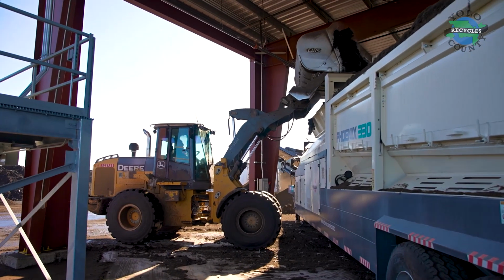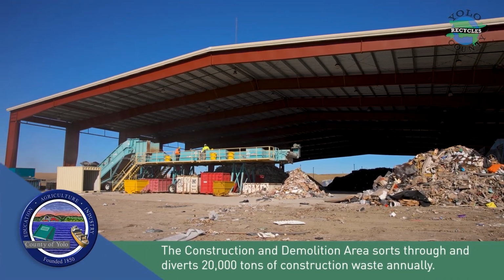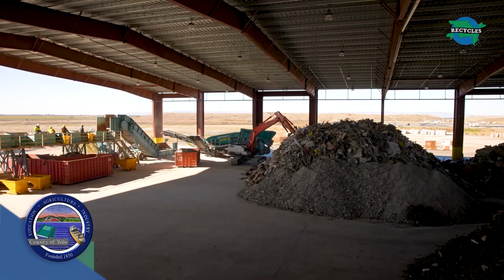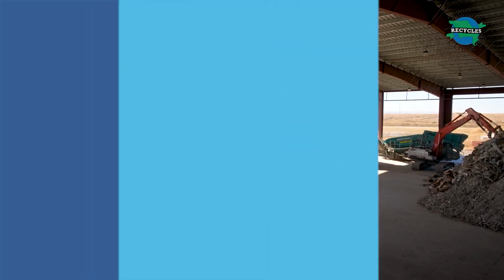The construction and demolition area sorts through and diverts 20,000 tons of construction waste annually. This includes drywall, carpet, wood, concrete, asphalt, and other materials.